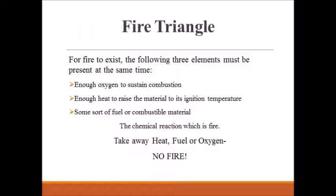Fire triangle. For fire to exist, three things must be present: oxygen, heat, and fuel. All three must exist, and when they do, there's a chemical reaction called fire. If you take one of those elements away, no fire.